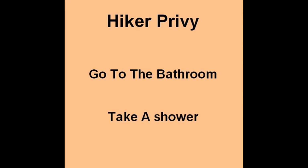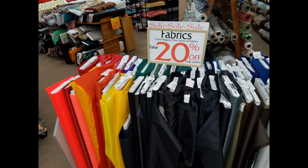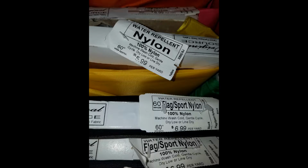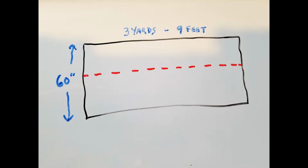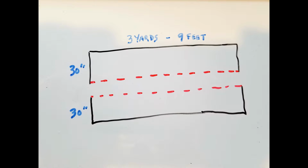Here's how to make one. I started with a trip to a fabric store. I found they had ultralight nylon fabric for making flags, and it was on sale. I bought 3 yards of the 60-inch wide fabric for less than $15. That gave me 9 feet by 60 inches. Next, I cut the fabric in two lengthwise, resulting in 2 sections, each 9 feet by 30 inches.